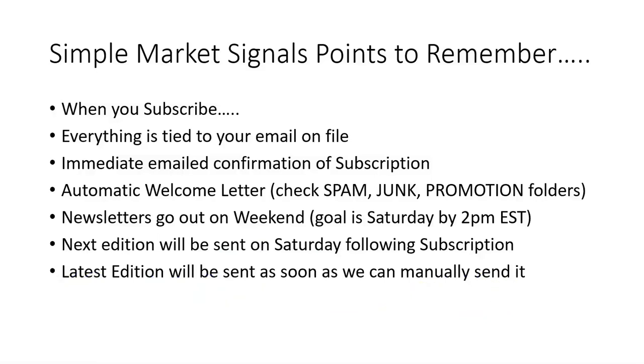But again, within a day or two of your subscription, if you don't get this latest edition, then go back and check your spam, junk, and promotion folders because it's probably hidden in there. All right. So you should get the automatic welcome letter and then the latest edition within the next day or two of your subscription. And then again, the standard newsletter goes out every weekend, but we try to make it no later than 2 p.m. Eastern Standard Time on any Saturday.